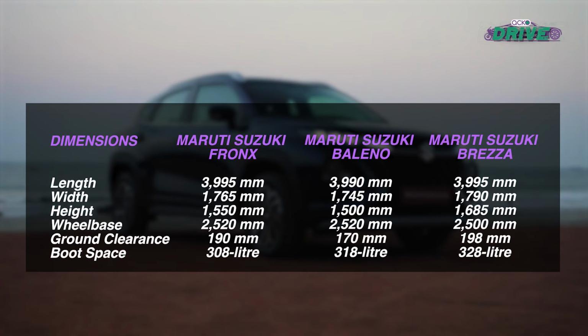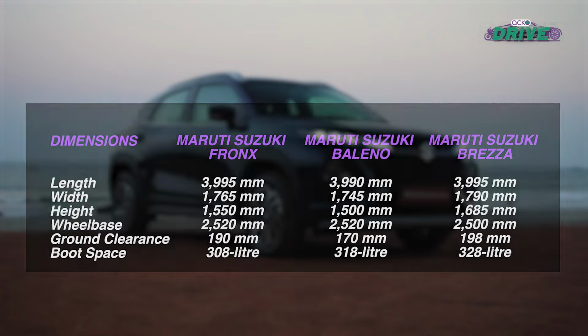Let's talk some numbers now. In terms of dimensions, the Fronx sits on the same wheelbase as the Baleno, but is longer, wider and taller, but not by much. It also sits higher with a better ground clearance. Compare it with the Brezza's proportions and the Fronx comes out with a superior wheelbase, but that too marginally.